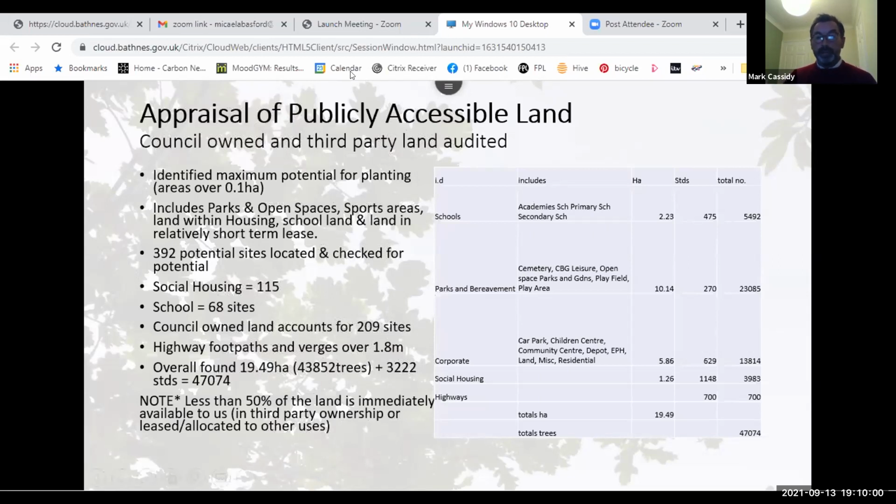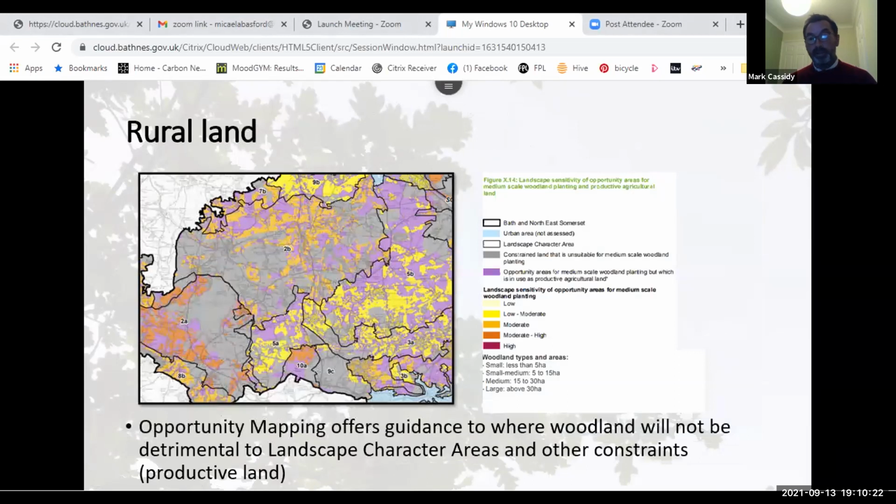However, when combined, total average tree canopy cover in B&NES, that's woodlands that are over 0.5 hectares, and everything else besides, so that might be trees in hedgerows, groups of trees and individual trees in parks, the total percentage cover in B&NES is 16.5%, which is slightly higher than the England average, and it equates to 5,937 hectares.